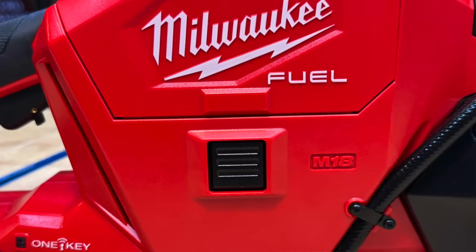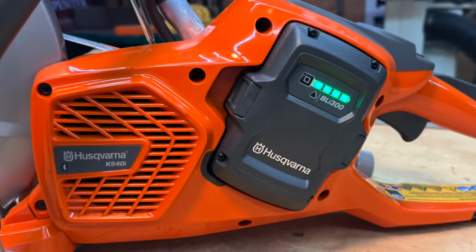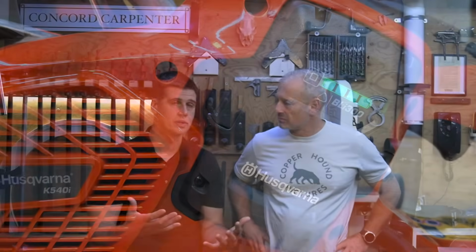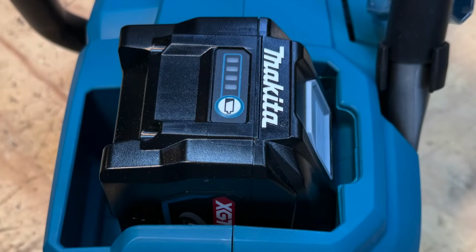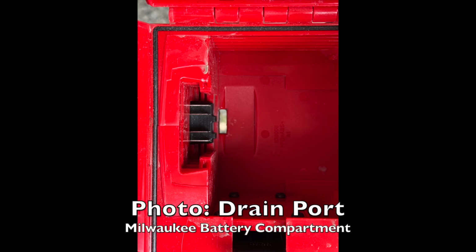The Milwaukee was a flush design, which can be hard to find, but it's nice and protected. We preferred the covers, I think. We did. Husqvarna, Makita, and Stihl all have exposed batteries, so slurry, debris and water can get into the battery compartment. So we're a little concerned about some of those. They all have some type of IP rating, and they're all sealed batteries. But I just think that battery compartments should have drain ports or something where you would want slurry or water to drain out. Some do and some don't.